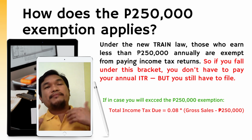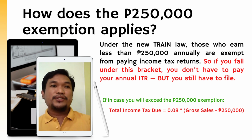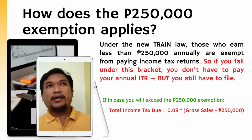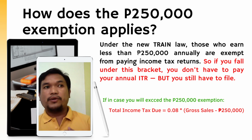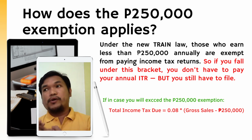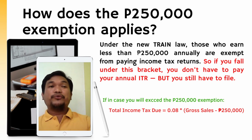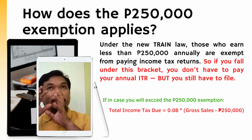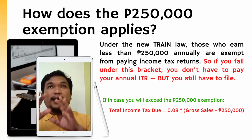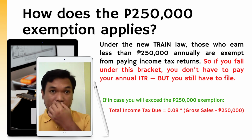Now, in some cases, in case you exceed the 250 exemption, what will happen? When we file our returns, we have the first quarter, second quarter, and third quarter. There is no fourth quarter return, because the ITR is the final return that you will file to the BIR. It is like the fourth quarter, but the ITR is the entire thing, I mean, your whole year income.